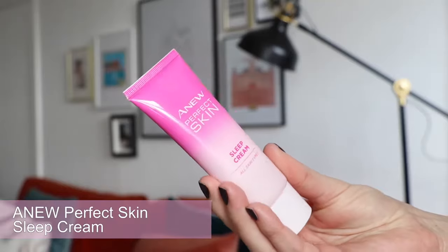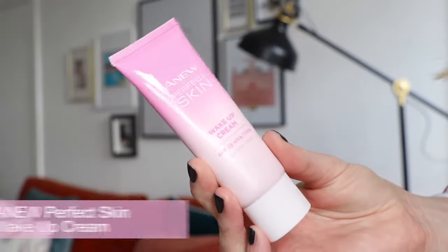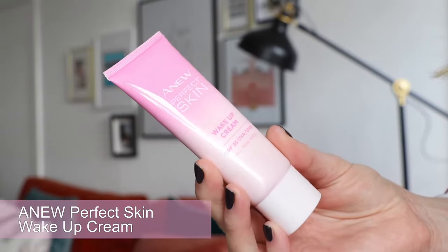Okay, and voila! As you can see in the close-up, it's literally just plumped up my skin, and it dries within seconds. That is it. That is a simple way to use hydrating waters in your skincare routine, just for extra radiance and a bit of a glow boost. So the Anew Perfect Skin range has 2 cream options. They have the Sleep Cream, which is your night skin cream option, and then it also has the Wake Up Cream, and this is the daily everyday moisturizer.